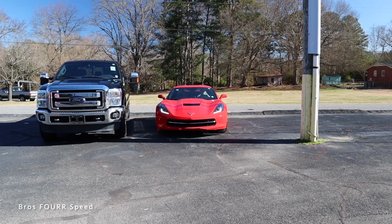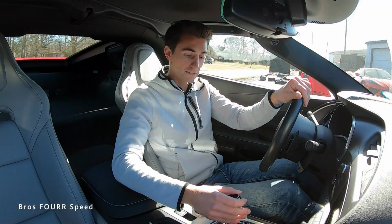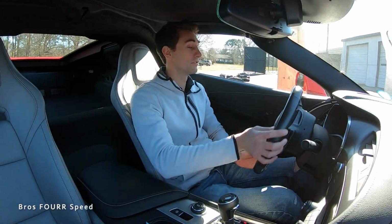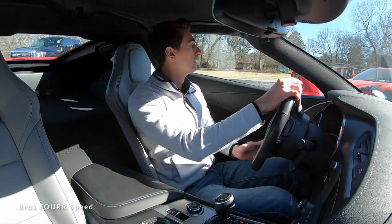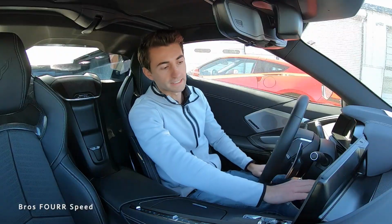I can see the front corners with how big the hood is, and the back end I can actually see the spoiler. So practicality for the C7 as far as backing into places and visual visibility, things like that, I don't see an issue. You get some wheel chop up front, but nonetheless, C7's pretty darn good. So onto the C8 now.